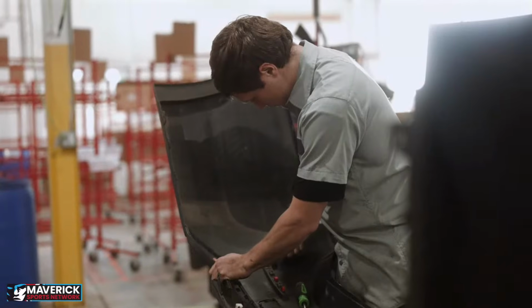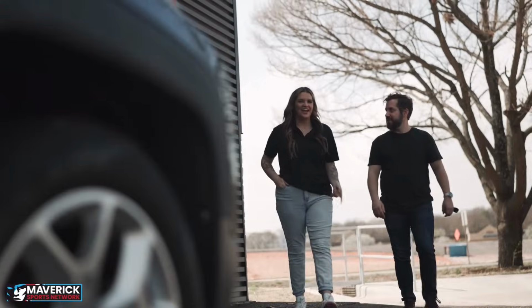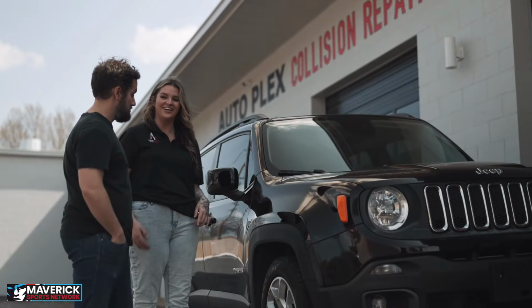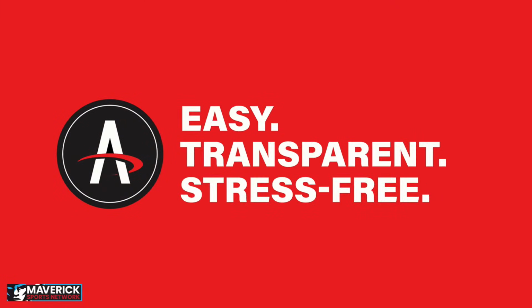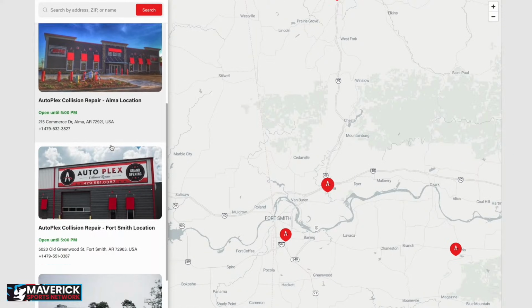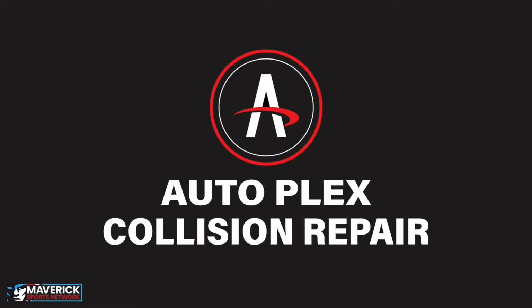At Autoplex Collision Repair, we're not just about fixing cars. We're committed to providing the best customer experience. Our team is here to guide you through every step of the repair process. We make it easy, transparent, and stress-free. And with convenient locations in Northwest Arkansas and the River Valley, your repair is always close to home. At Autoplex, your satisfaction is our priority. Visit fixrex.com to schedule your repair today and see why customers trust Autoplex.